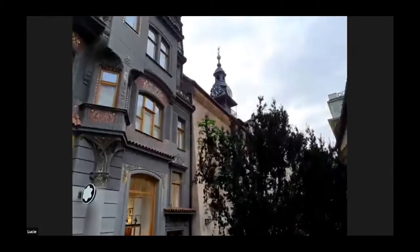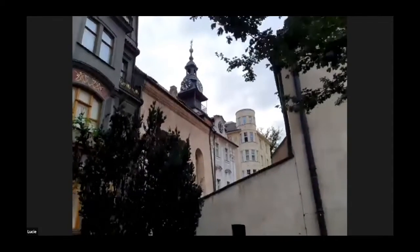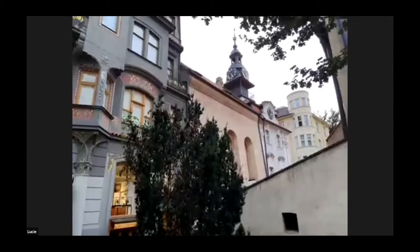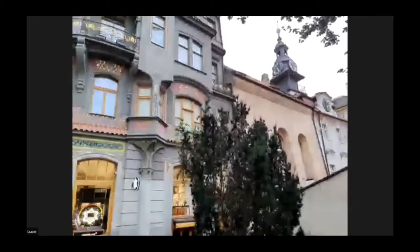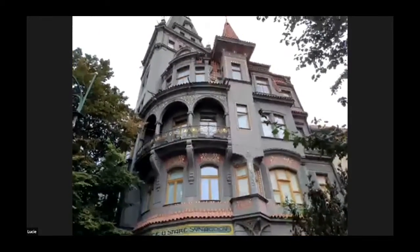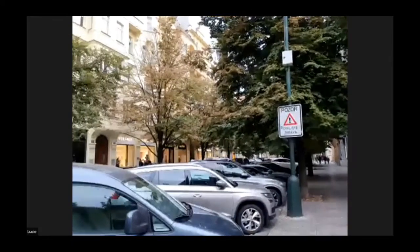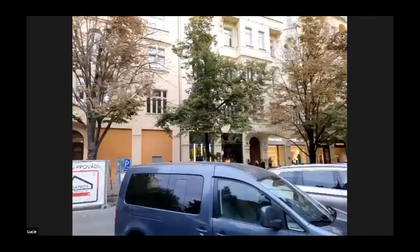An interesting corner, here we see the City Hall, High Synagogue. Next to the City Hall, there is a High Synagogue also built by Mordechai Meisel. This High Synagogue is also in use for the members of the City Hall. And this is Art Nouveau. This is a residential house built in 1907. We are in Paris Street, one of the most expensive streets. This is Prague Champs-Élysées.